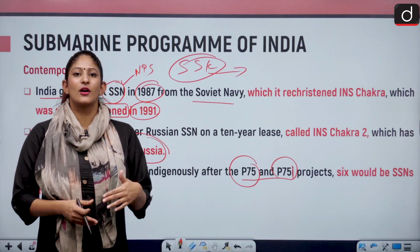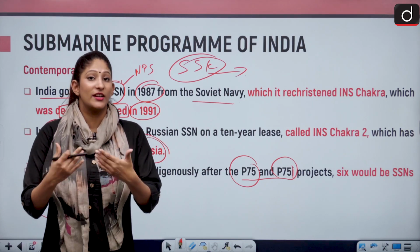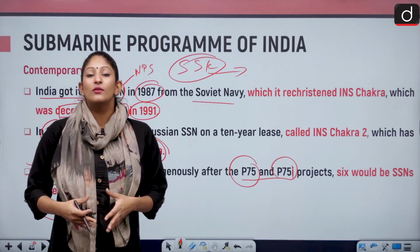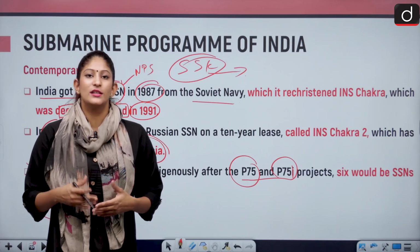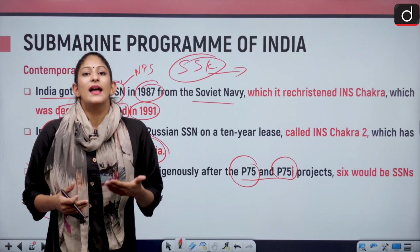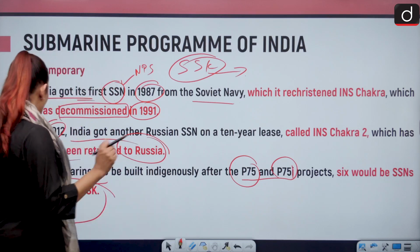Accordingly, it comes above the water once in a while when it has to go for replenishments, food or water for the crew. Okay? And they also are quiet in nature. They have a longer range. They specifically act as a deterrent because they might be carrying ballistic missiles, but they do not have any sort of nuclear warhead right now. Okay? So don't get confused.